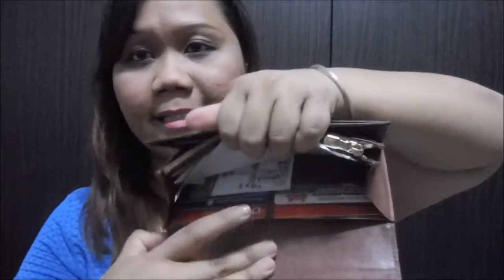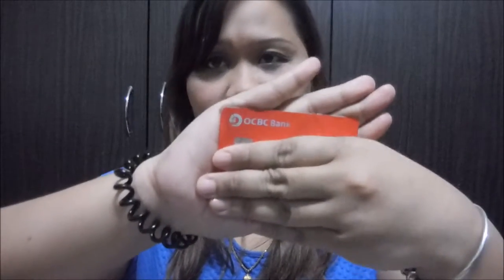For the next 6 card compartment, I have my CIMB Islamic card, my OCBC ATM card, my Standard Chartered credit card, my Singapore driving license, my NRIC card. Next card is the Global Blue Shop Tax Free card.